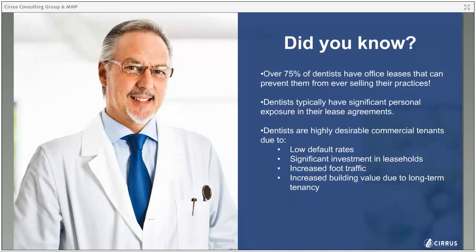One, dentists have one of the lowest default rates as a commercial tenant, if not the lowest. They have significant investment in the leaseholds. Dentists, on a per square foot basis, are one of the highest investments in commercial real estate.